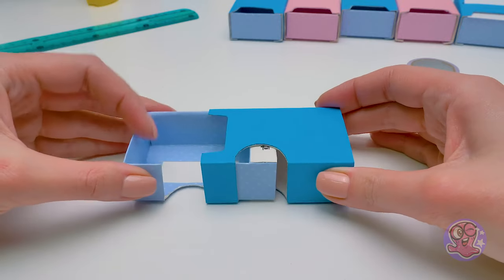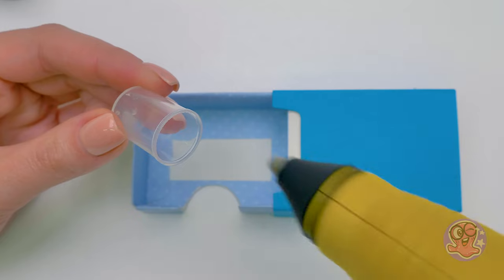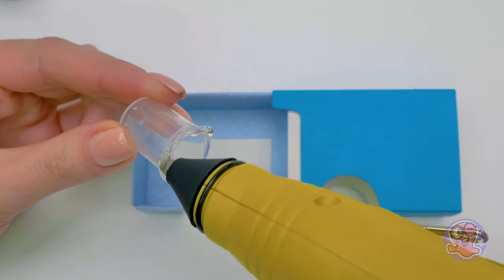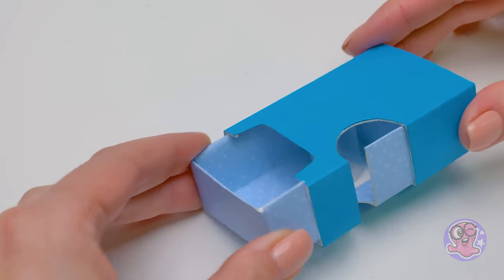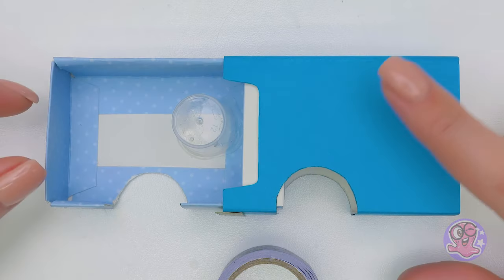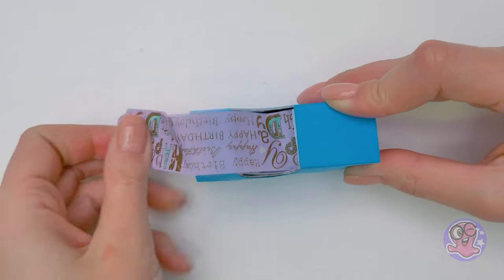Okay, now let's take an ordinary plastic lid, this one will do, and glue it inside the box. Make sure that the lid fits the size of the tape and the height of the box. Let's glue a piece with serrated edges here so it'll be easier to tear off the tape pieces. Okay, now all we have to do is put the tape inside the box and let's test it out.